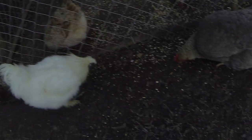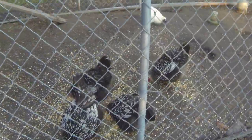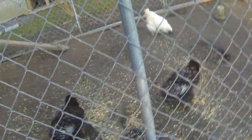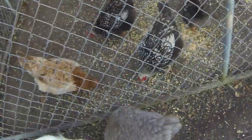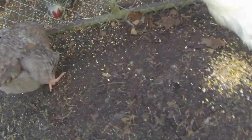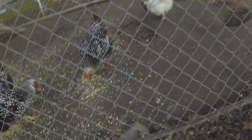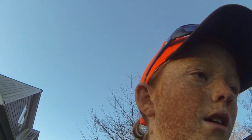Overall, in all, we have 8 chickens. We got 2 regular hens, 4 silver Wyandottes, and 2 little silky roosters right here. He's scared to death of us. He's spooky. That one inside the pen, he's mean. He don't watch out, he'll get you.